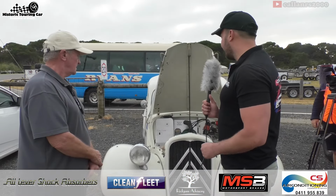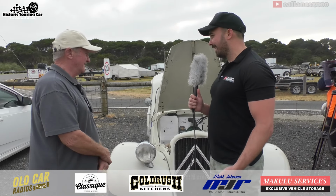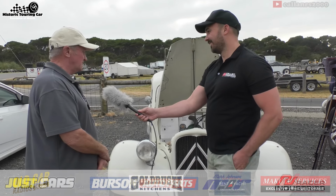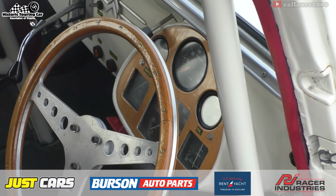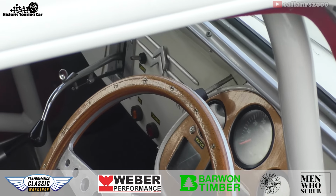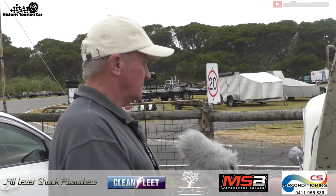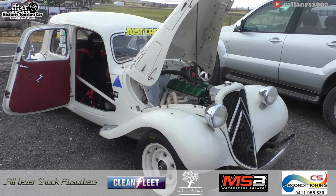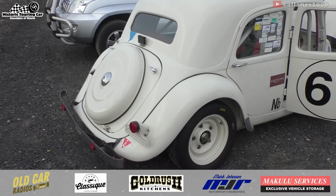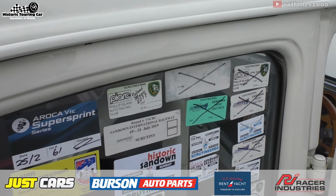Michael Stupka, this is one of the weirdest Group N cars on the grid. What exactly is it? Tell me about it. It's a 1954 Citroen 11D, one of the development models. Quirky as all hell. Gear lever comes out the dash. Engine and gearbox is the wrong way around. Front wheel drive. It's got a mind of its own. Every corner is different and every lap is different from the last lap. And you just come back and it is so much fun.